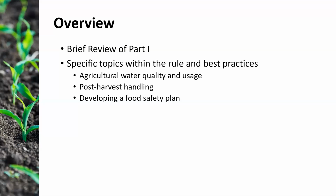The topics that we're going to cover today are agricultural water quality and usage, post-harvest handling, and developing a food safety plan for your farm.